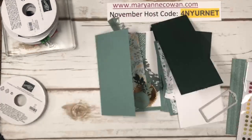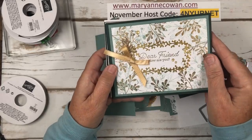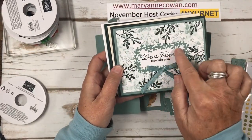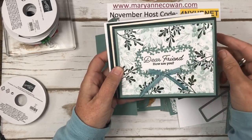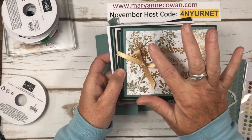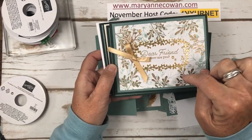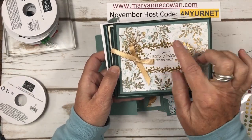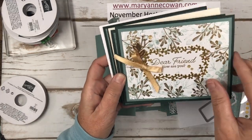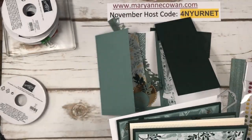So here's just a few of the ones that we made last week. We started with this one, just stamping, added the sentiment and a little ribbon, and then we fancied it up and we heat embossed gold instead of just stamping it in the darker color. Added the gold frame, some of the gold elements, and that beautiful gold ribbon. So those were 2 of the cards.